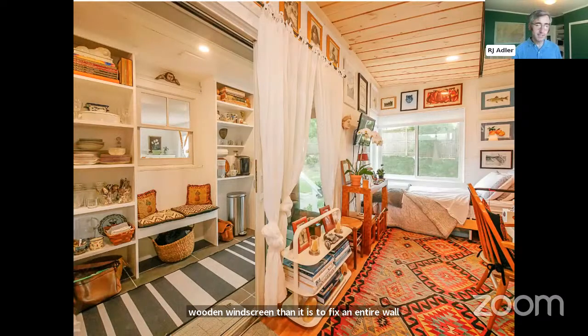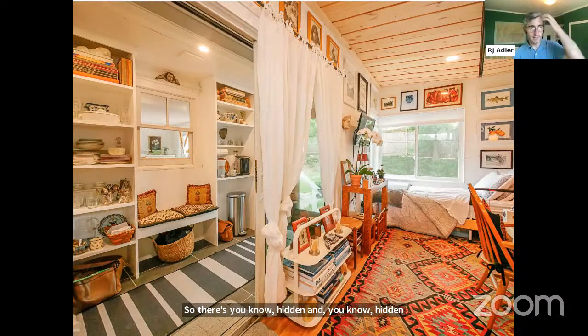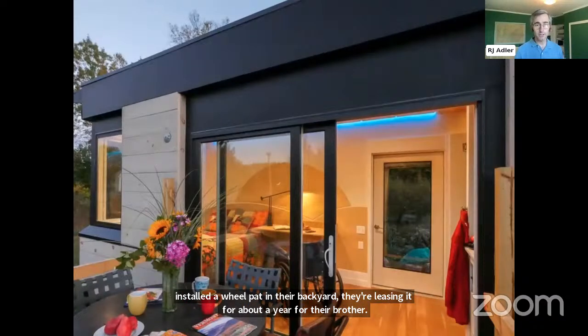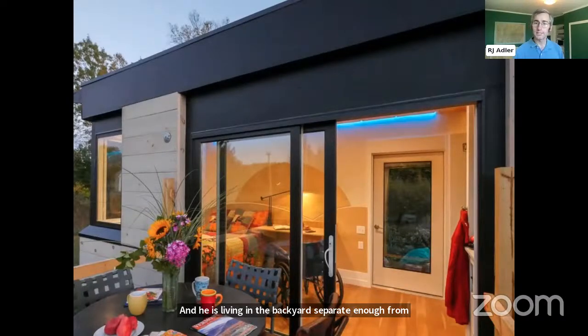So there are hidden universally accessible features and not so hidden features. This is looking across. This is the swing door, and this is the sliding glass door. You can connect through either door to an existing dwelling, or it can be freestanding in the backyard. There's nothing that says it has to be physically connected, though it certainly makes it easier to roll in and out without going outside. We've got somebody on the Olympic Peninsula in Washington State who installed a WheelPad in their backyard. They're leasing it for about a year for their brother, and he is living in the backyard, separate enough from his family, but rolls into the house for meals.